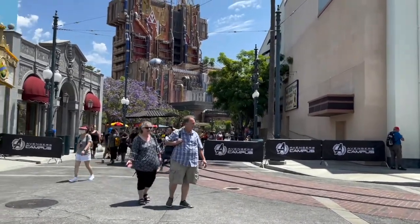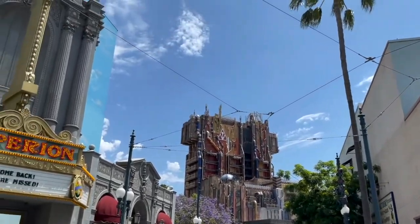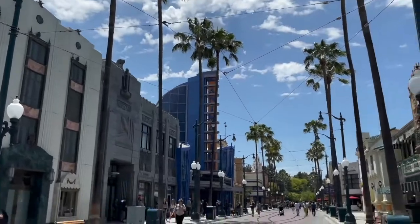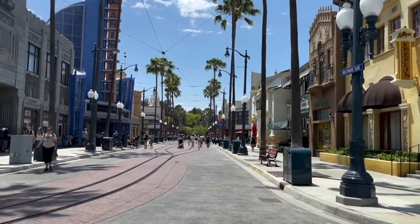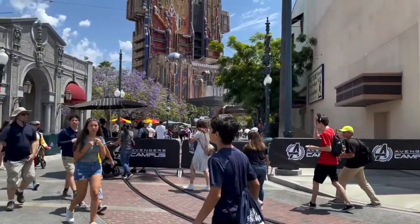This is an exit and what looks like an entrance now to Vector Campus, right next to the Hyperion, and you come down Hollywood or Sunset Boulevard or Hollywood Boulevard. And it is open. There's a walkthrough open.